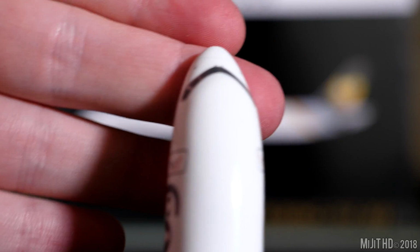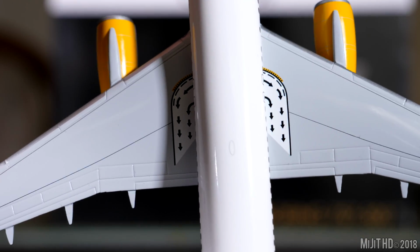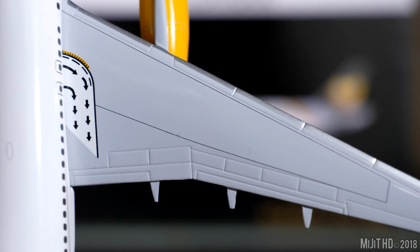Now we look on top of the aircraft. Anti-collision beacon, antenna, overwing emergency exits, and there's the ADF antenna right there, the marking for it. Flaps, slats, ailerons and spoilers. And again the same on this side.